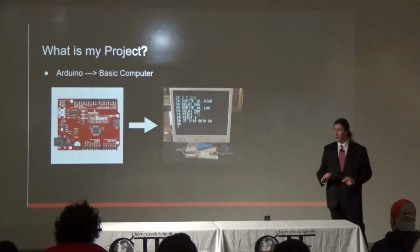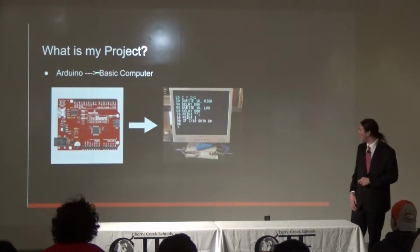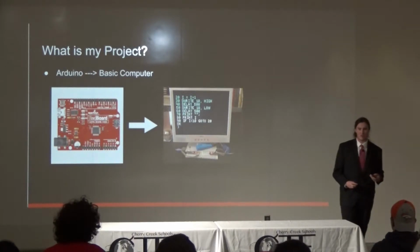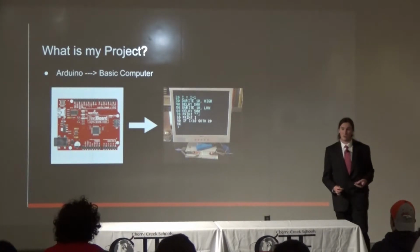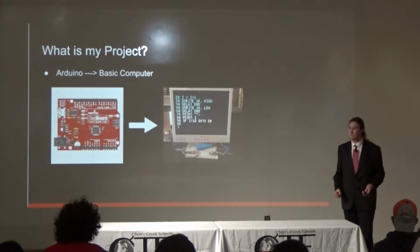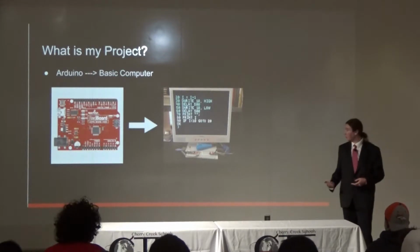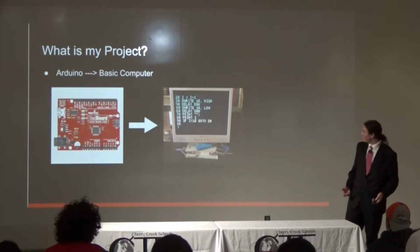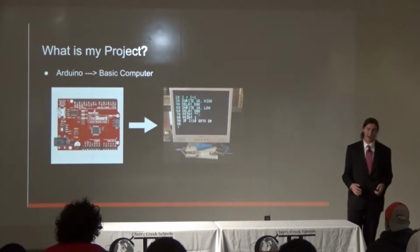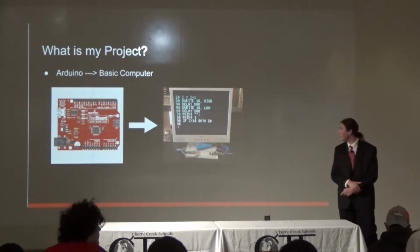So my project, on the most watered down basic level, is to get an Arduino board to function as a very basic computer. An Arduino board is a microprocessor that's used to control servos, to read resistances, to make a very basic computer. And in order to do that, I had to go through a lot of research that I'll get to, and the process took a lot of time for me to learn, and going back, it would have taken me 2 weeks to do it if I had all the information that I had to research.